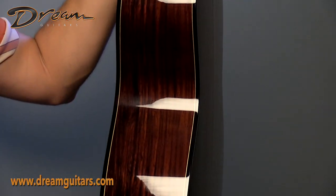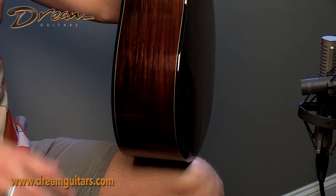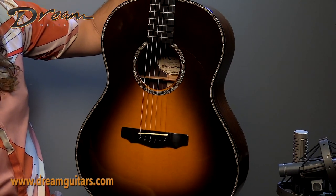So Cocobolo, it's more of a brownish color than that vibrant red, which I think actually ties in very nicely with the shade top finish here.